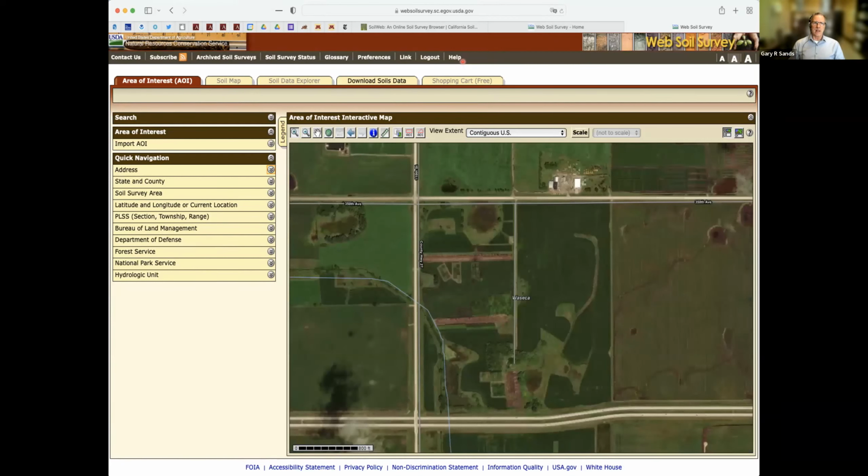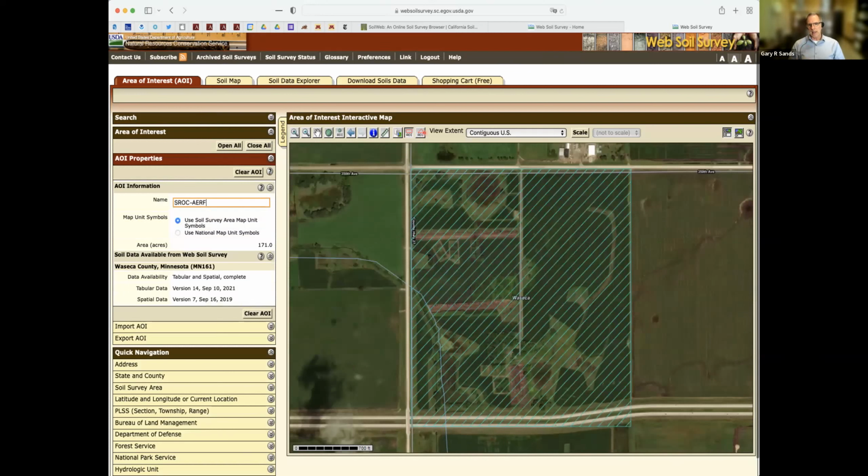So what I've done here is I've started with area of interest over here, and I've defined a field that we've done quite a bit of work on at the Southern Research and Outreach Center in Waseca, Minnesota, South Central Minnesota. That's this field right here. And I've just used that as my area of interest. And I go in there and I click on the area of interest tab or button, in other words, and just open up a rectangle around that field. And I'm calling that my area of interest for this example.